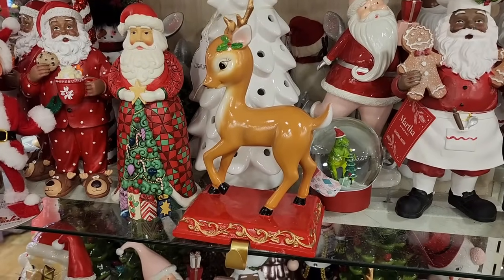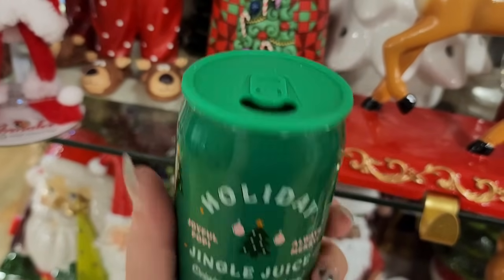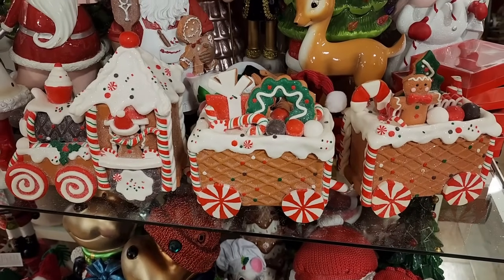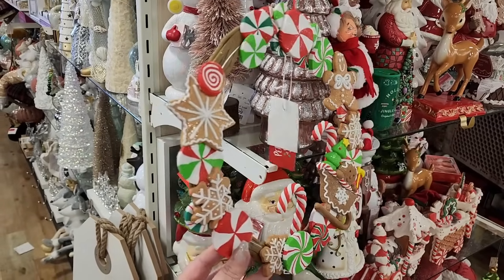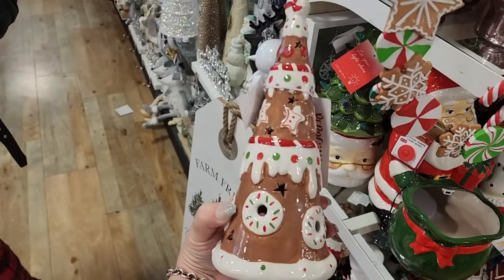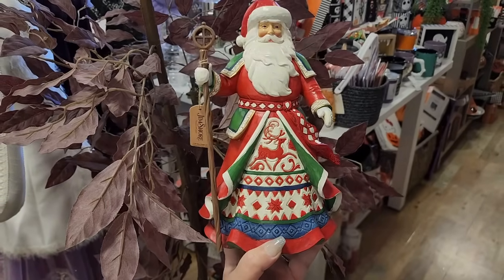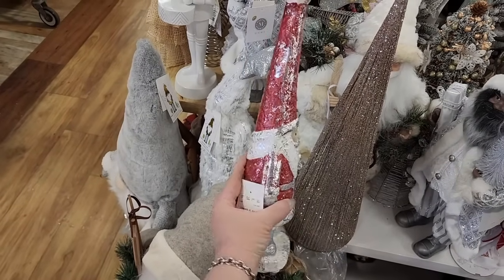$13 on the deer stocking holder. $15 and lights up. $6 for this candle. How cute. $8, how beautiful. $35 gingerbread train. $20 on this wreath. $13, and it lights up. $7, look how cute he is. $8. Another Jim Shore for $40. $13, y'all, how cute is he?